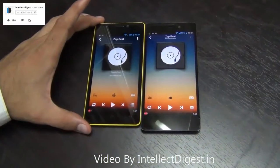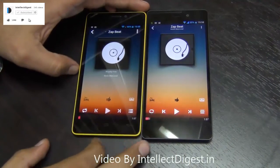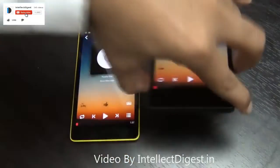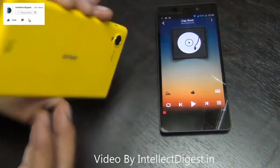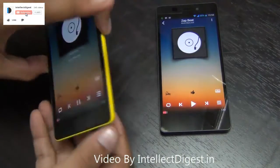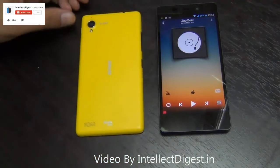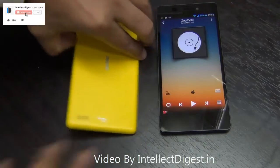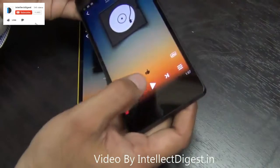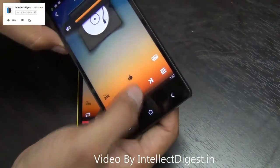Giving you a comparison of the sound quality from the speakerphones of these two devices, I'll play the same track on both of these. The speaker on the ELife E6 is located at the bottom, whereas on the ELife E5 it is on the back panel. So to avoid the sound from getting muffled, I'll keep it upside down. The volume is turned to maximum. Now let's stop this one and play the music on the ELife E6. Again, I'll turn the volume to maximum.